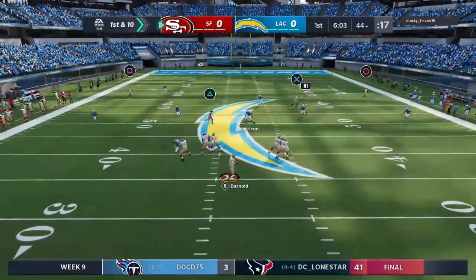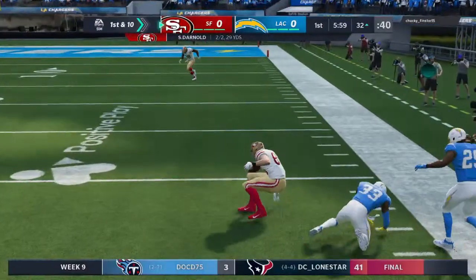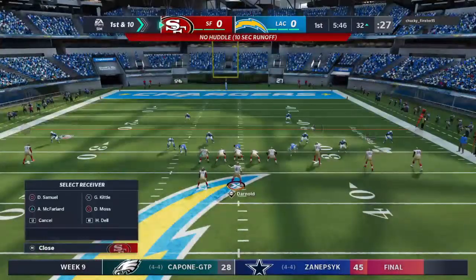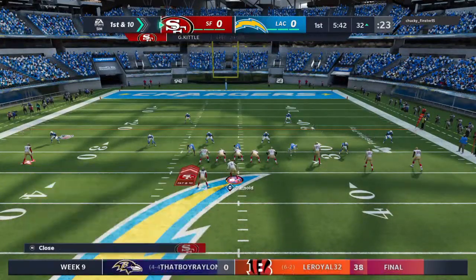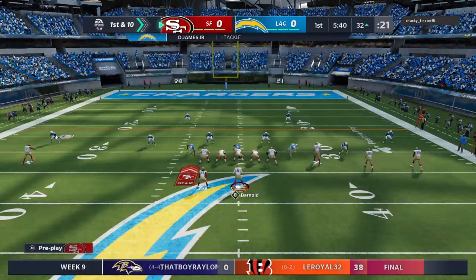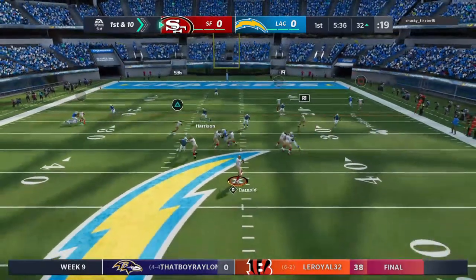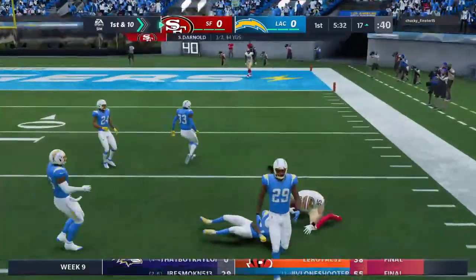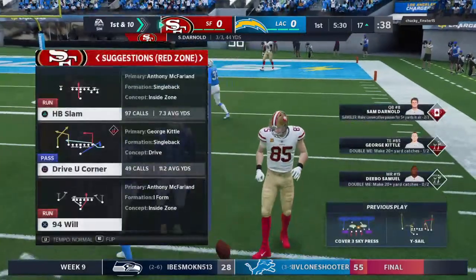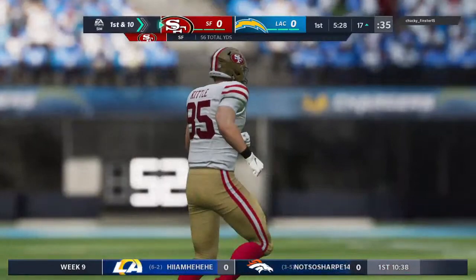Darnold on first down. First catch of the game for George Kittle. Now he takes this one down almost all the way to the 30. That one goes for 24 yards. A first down throw, Darnold. Oh, he got position on him and he pulls it in. Another first down as they call his number again. He's got 15 yards here.